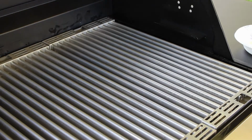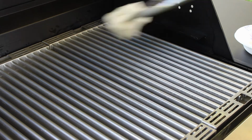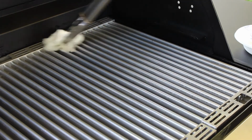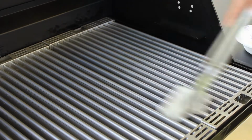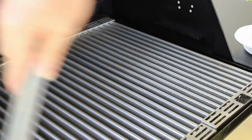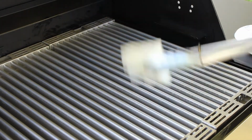I've already brushed the bottom grates underneath really well, and I've done these two sides here, so I'm just going to finish up brushing these with some grapeseed oil. That's what they recommended, was grapeseed oil, so I figured I'll do it like they said. So the grates are lightly coated with some grapeseed oil.